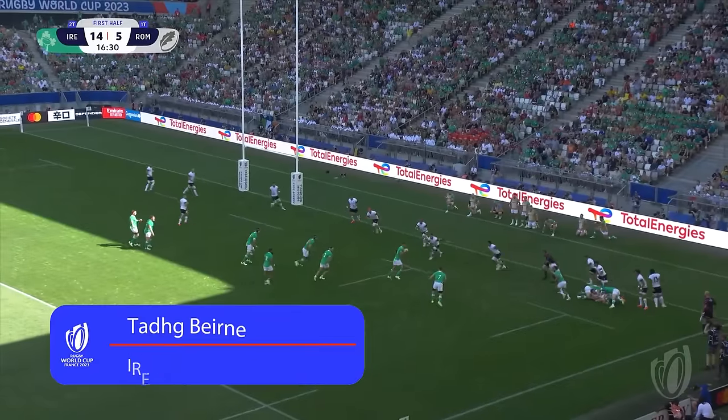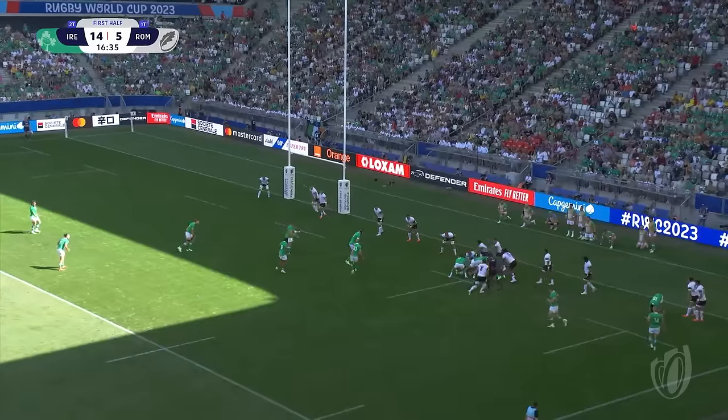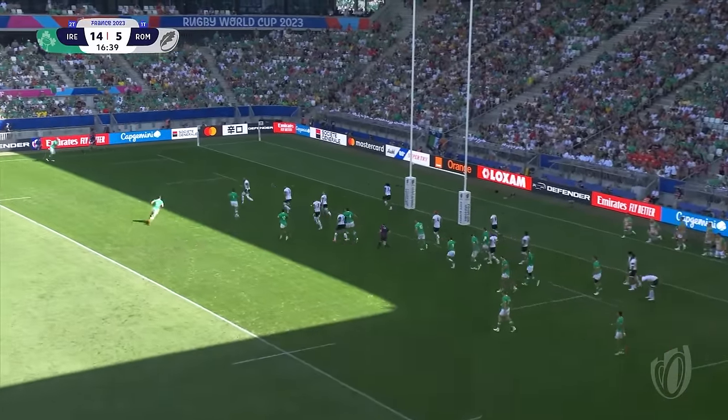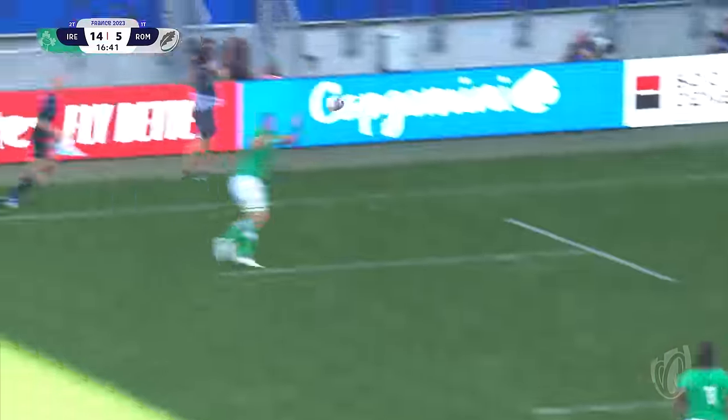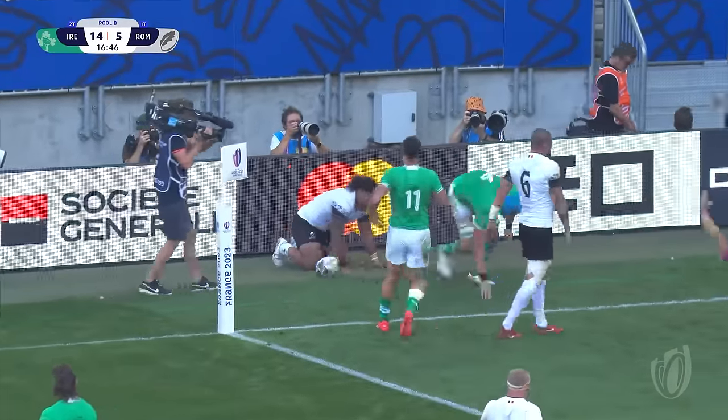Ireland with the penalty advantage. Sexton, Peter O'Mahony. Oh, he's dynamited backwards. Sexton, James Lowe. Plenty space out here on the left. That's where it's going. And Tadhg Beirne dives in.